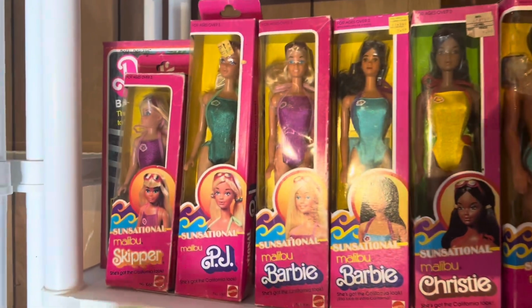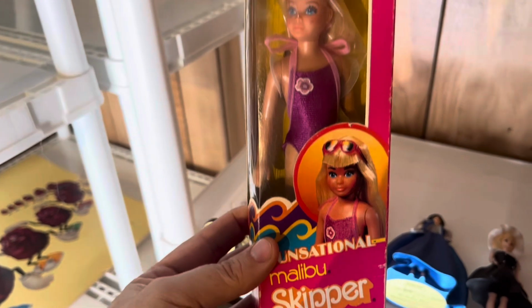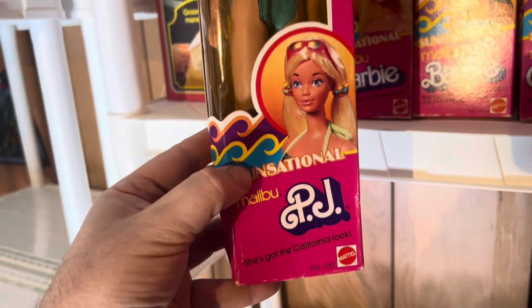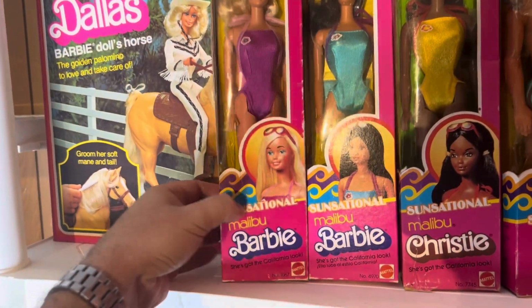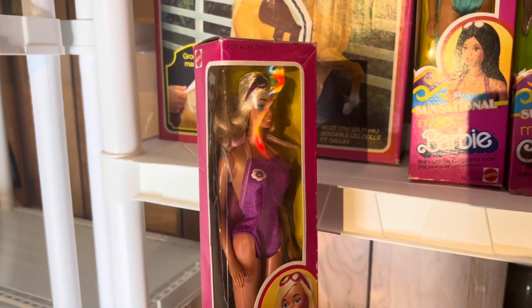And then we have the Malibu Barbies, the classic ones. We'll start, we have Skipper, and Skipper is worth about $50. And then we have Barbie's best friend, PJ. She's worth $110. These are very valuable dolls. They were probably like $5 when they were new. And then we have the classic blonde Barbie. She's worth about $65.